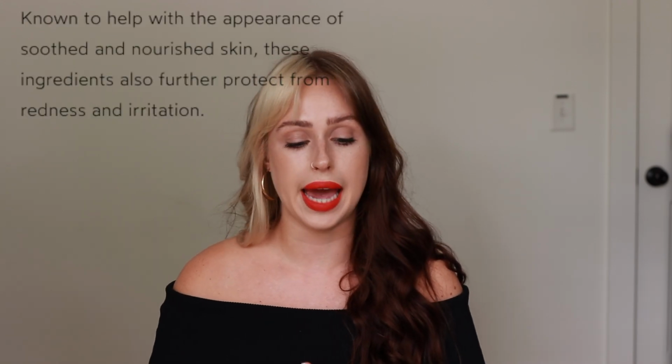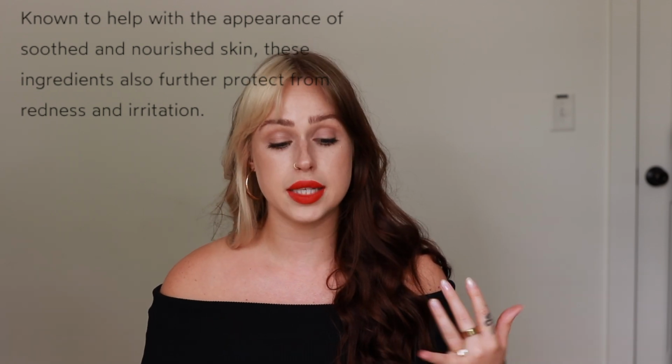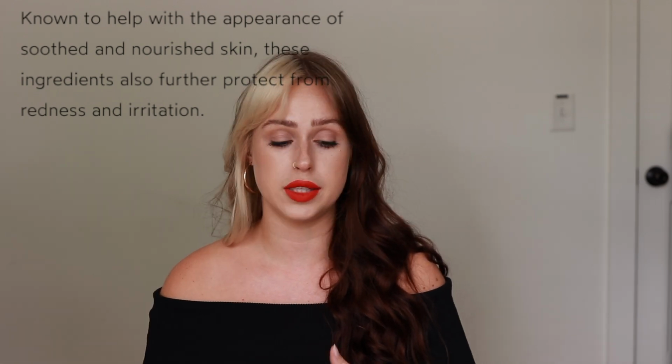It's making sure that you're getting less irritated from a chemical exfoliant. And then the aloe leaf juice, rosemary, and leafy butter also protect you from the redness and the irritation, and help with the soothing and nourishing of the skin post that chemical reaction. It was also clinically tested.